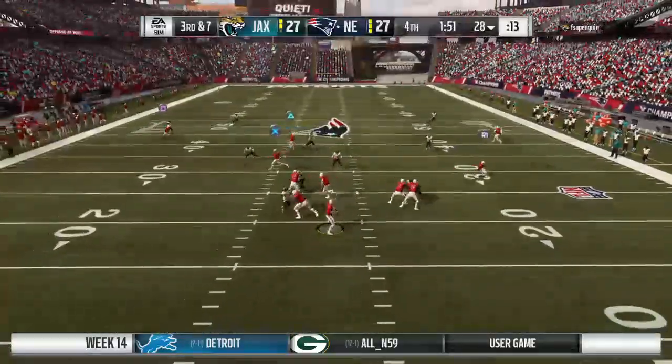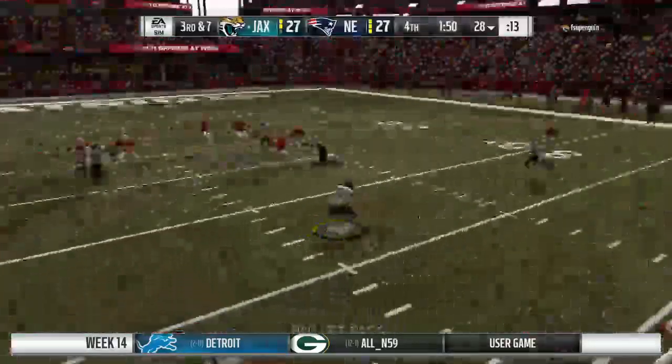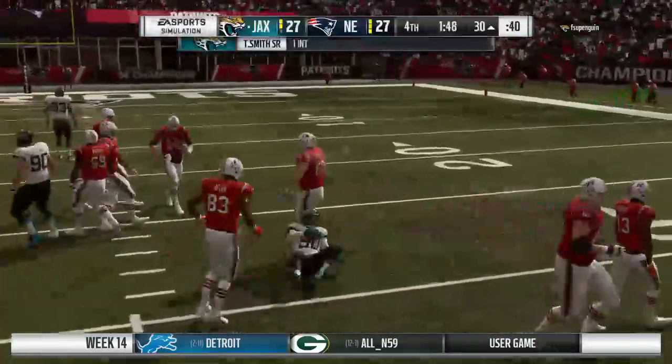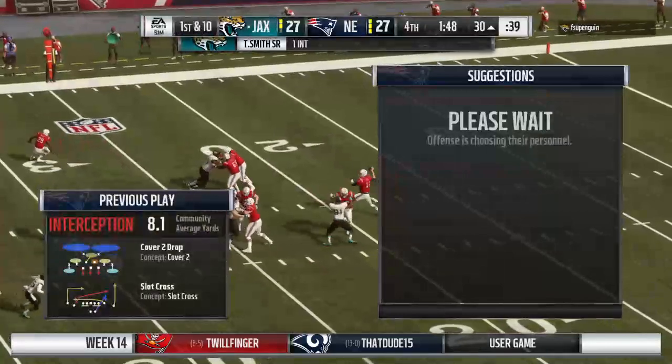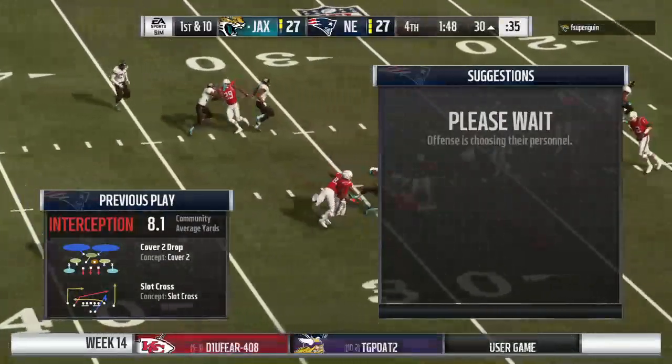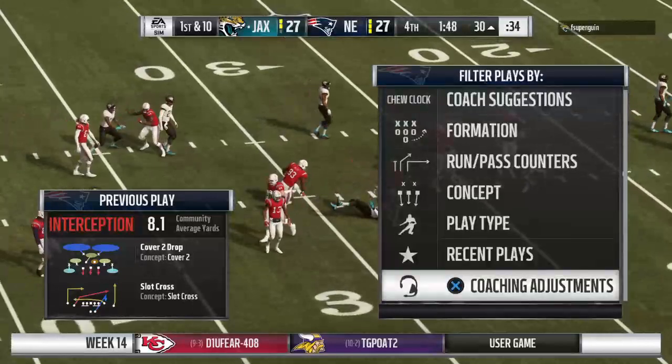Brady to throw. And this is going to be intercepted. Picked off by the linebacker, Telvin Smith. And his guys will take over at the 30-yard line. So how about that for a momentum switch?